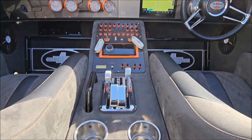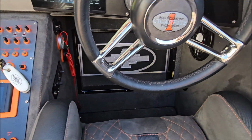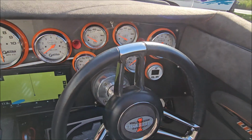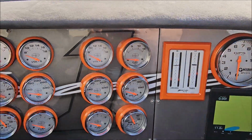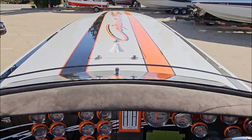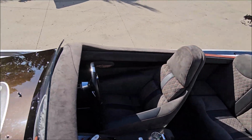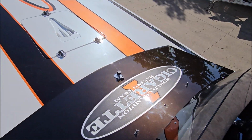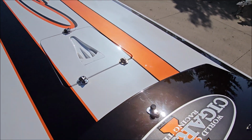Polished controls, cup holders, Fusion Apollo Bluetooth receiver, Garmin 743 GPS chart plotter. Got cigarette billet step pads in the footwell. Look at the depth on the paint on the fairing. This really is a great looking boat.